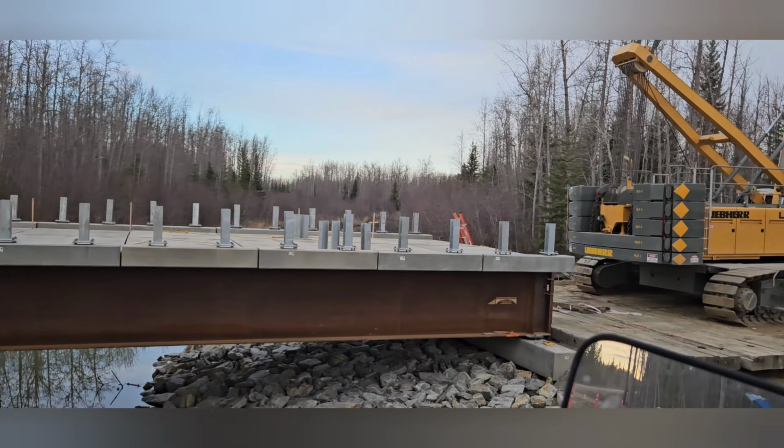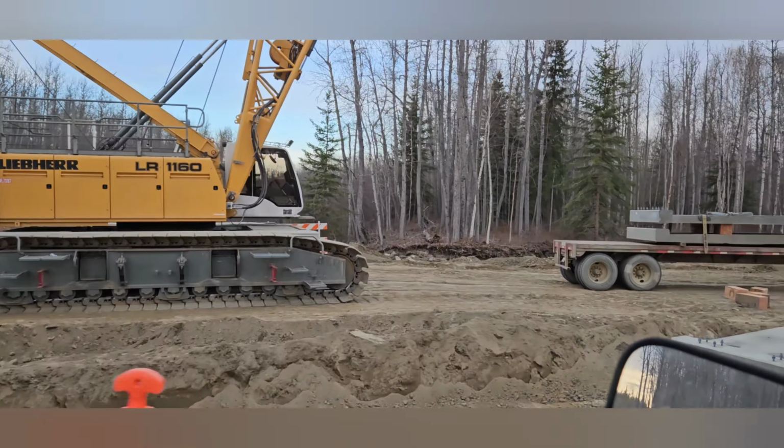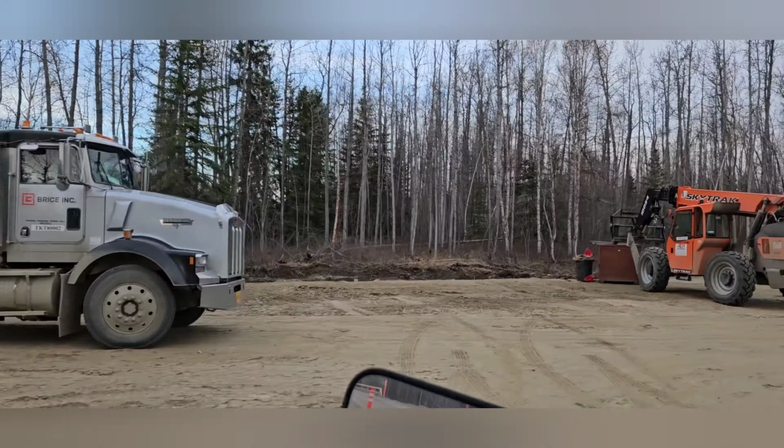That's the new bridge and the decking. Looking good, actually. Well, it sure is nice to see all the progress on the bridge. They're going to be done with those in no time. It'll be another month and a half, I'm sure, but that's okay.